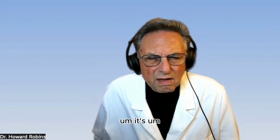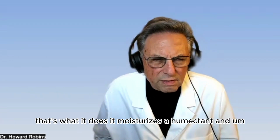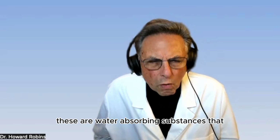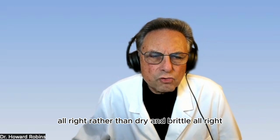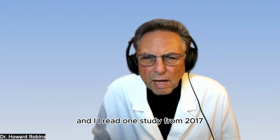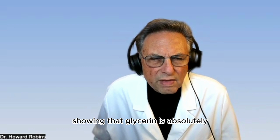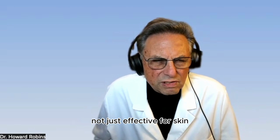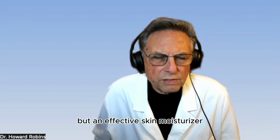It moisturizes. That's what it does. It's a humectant, and these are water-absorbing substances that keep things moist, particularly your skin, and that makes your skin soft and supple, rather than dry and brittle. And I read one study from 2017 showing that glycerin is not just safe, but an effective skin moisturizer.